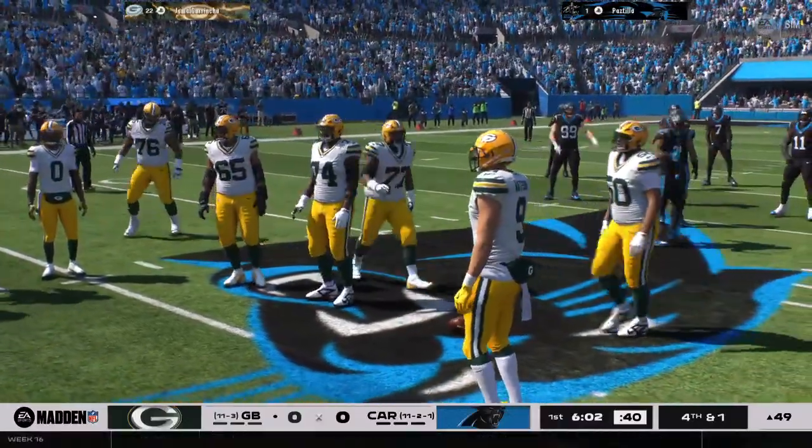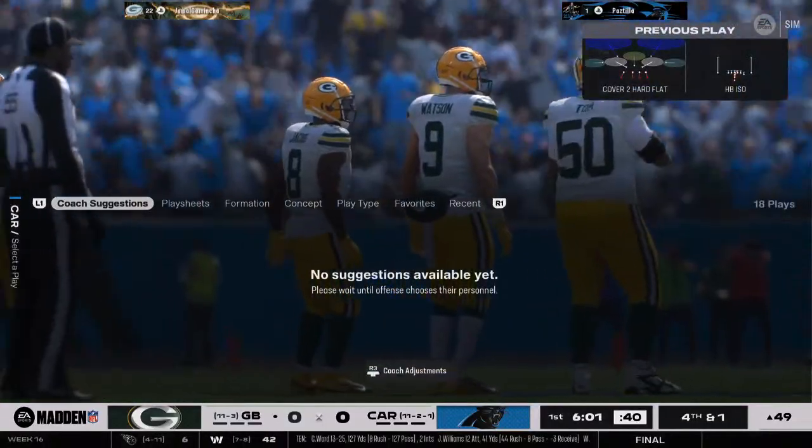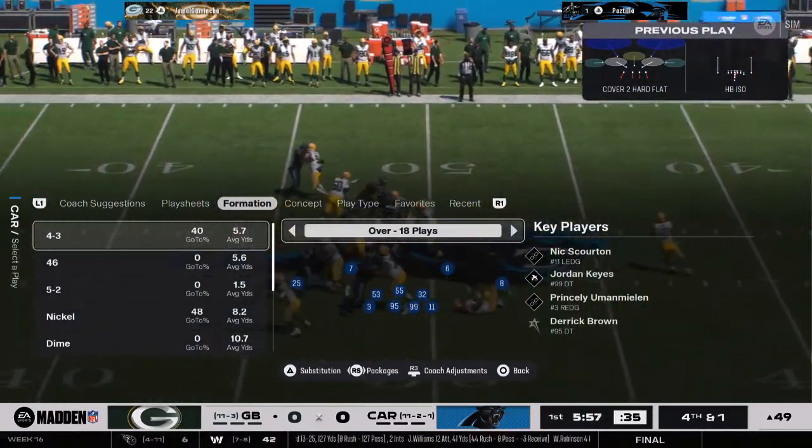It's weird to say, and it certainly won't show up on the stat sheet, but I want to give a lot of credit to that runner. Even though it didn't gain a yard, it actually took a heck of an effort just to get back to the line of scrimmage.